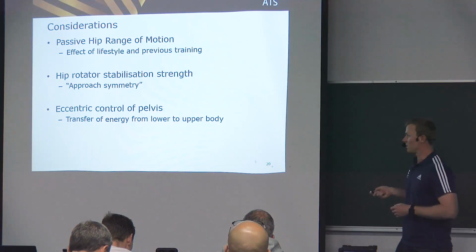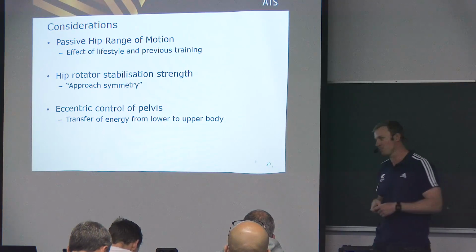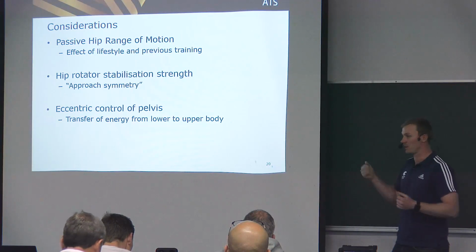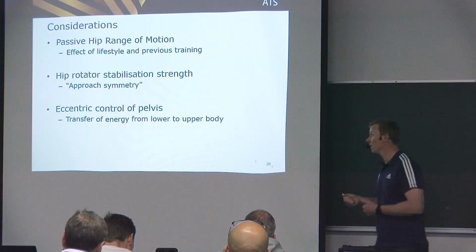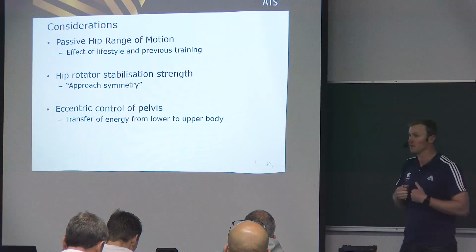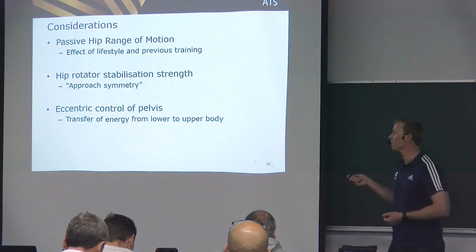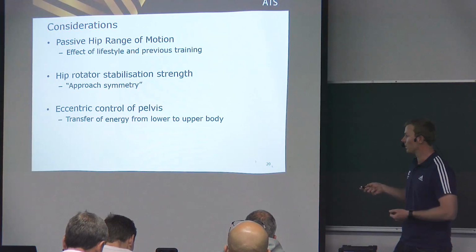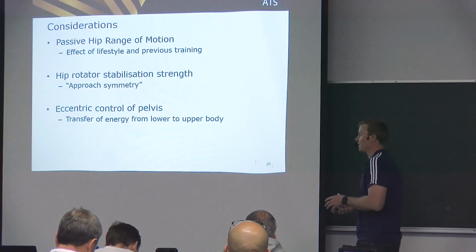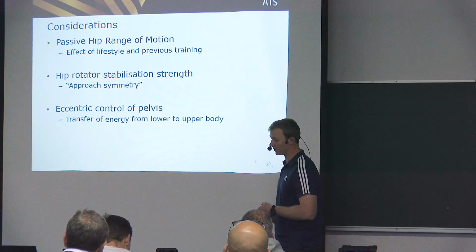And finally, the eccentric control of the pelvis is really important for the transfer of energy from the lower body to the upper body. In a lot of strength training, we're just trying to move the load as fast as possible, with really explosive acceleration, whereas a lot of the demands of throwing are actually to resist motion just as much as to create motion. So whether it's through plyometrics or special strength exercises in the gym, it's really important to consider not only the load you're putting through the pelvis, but the actual position and orientation of your pelvis while you're doing a lot of the drills and your basic standing, walking throws.